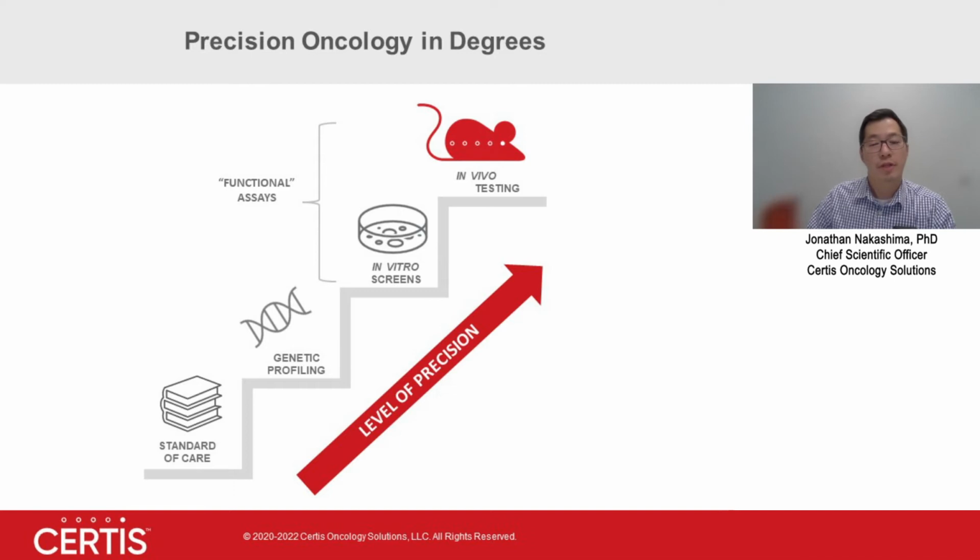Let's begin this conversation with a quick overview of what we mean by precision oncology, a form of personalized medicine which we hear so much about today. We know that every cancer is unique, which is why a particular therapy may work well for one patient, but not for another with a similar diagnosis. Precision oncology seeks to match each patient with the right therapy, and we have a variety of tools to help do that.